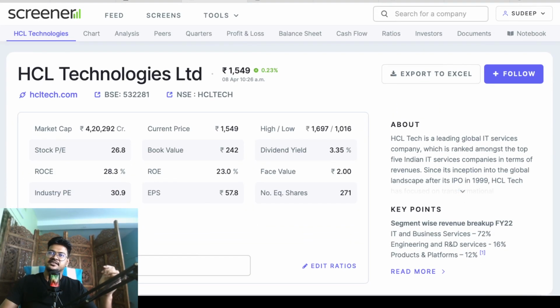You see the market cap here, big market cap, 4,20,000 crore. So obviously this is going to go slow, and people who like to invest in stock with PE ratio less than the industry PE, for you this is also one more valid point. You see 30.9 and 26.8. So the current PE for HCL Technology is below the industry PE, which is a good thing if you consider that as a criteria.